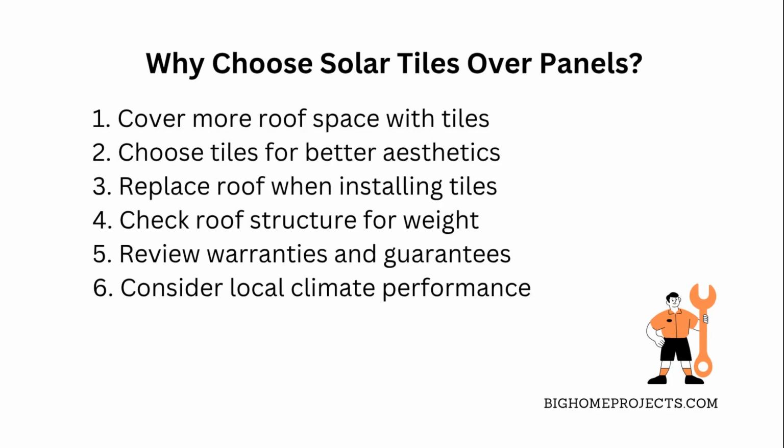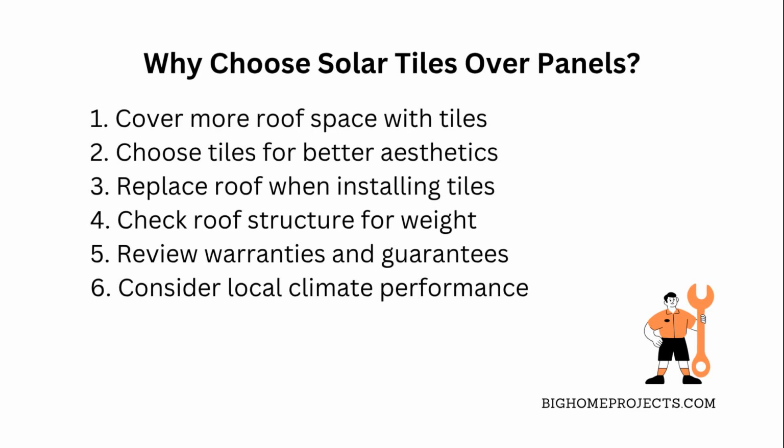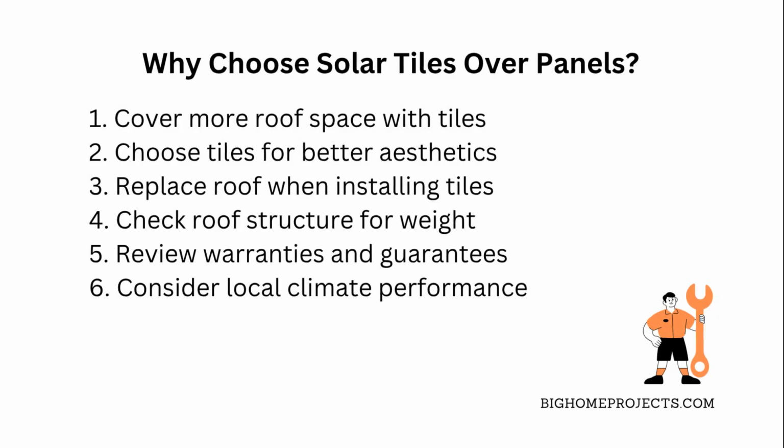Plus, if you're already planning to replace your roof, slapping on solar tiles at the same time can save you a ton of hassle and money down the line. Installation might take a bit longer, but it's worth it for the seamless style and efficiency.